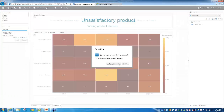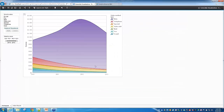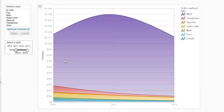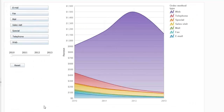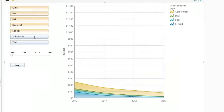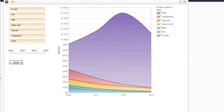And I'll show you really quickly. This is, again, our basic extensible visualization. But also, if you didn't realize, you can embed an active report within Cognos Workspace. And in that sense, you can achieve the animation that we created before within the Cognos Workspace, but it will be as a self-contained active report.